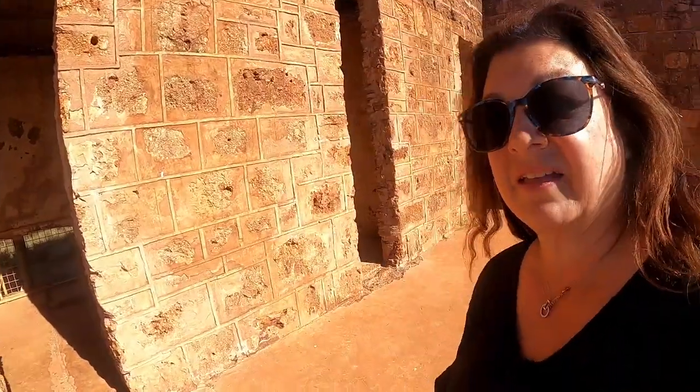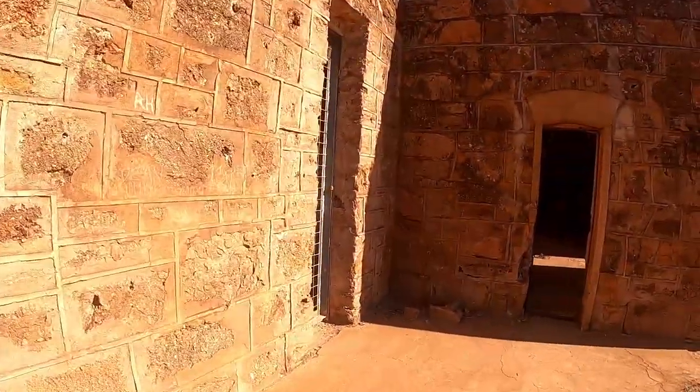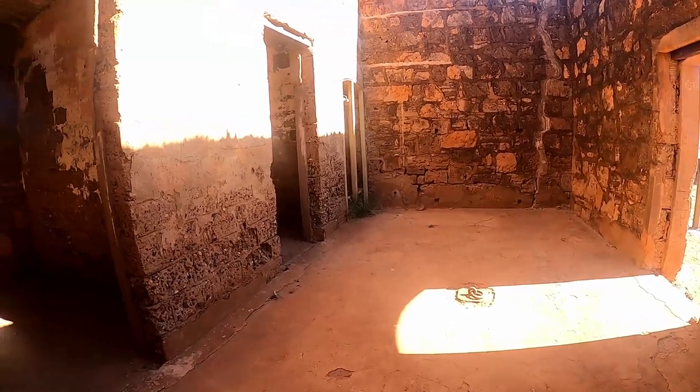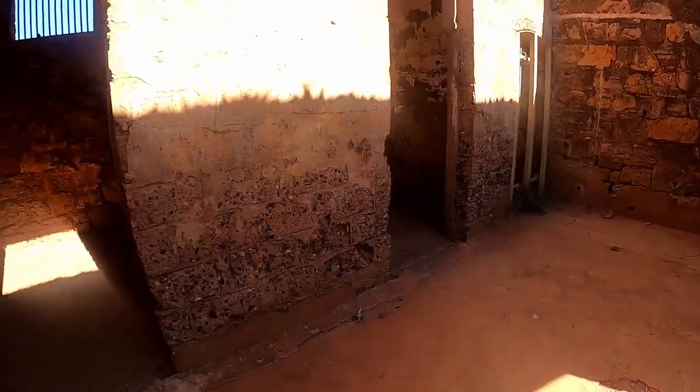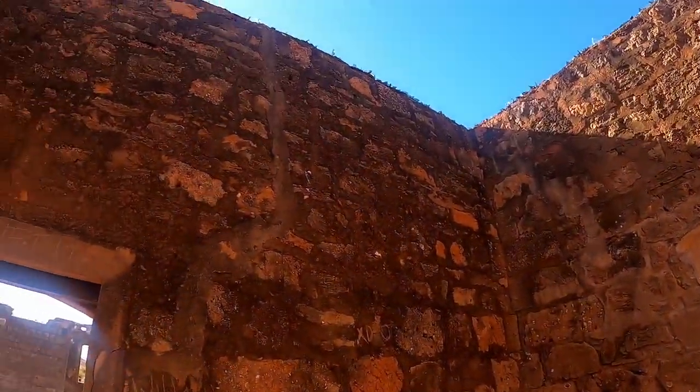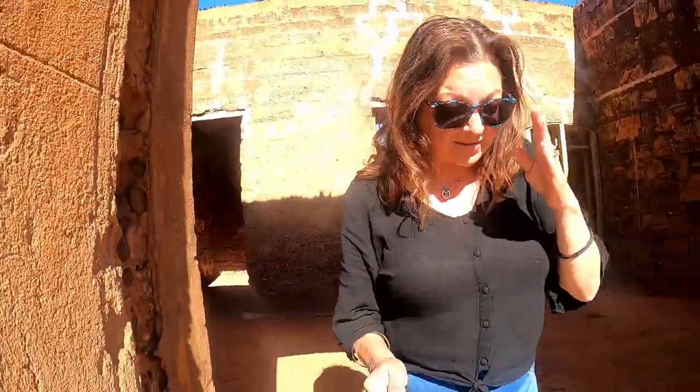Oh, so this is the police station complex, and obviously behind me is the prison. Not that I'd know much about that. So behind me here must be the prison cells. Amazing. And on the top of the wall they've got glass to prevent escape, and I'm assuming that's equivalent to the razor wire.